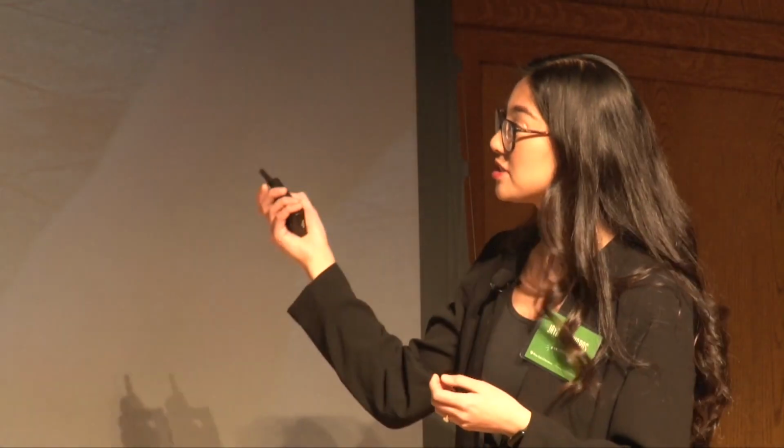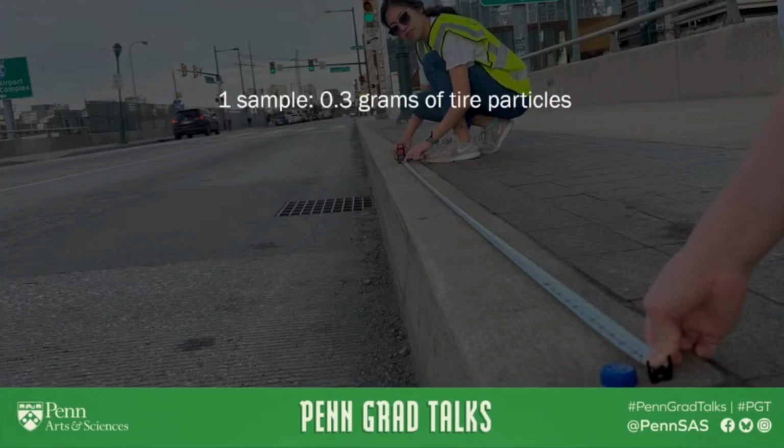Things like, where are these accumulating, and in what amounts? We looked at over 15 different sites, and in every single one of them, we found these tire particles. And we found them in massive amounts. Let's just take Walnut Street Bridge, for example. We have one sample, and we found 0.3 grams of tire particles in it.